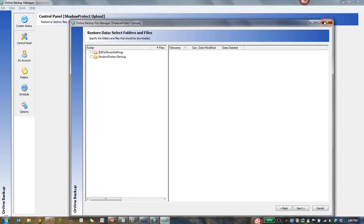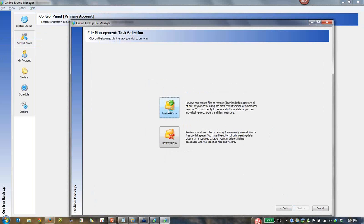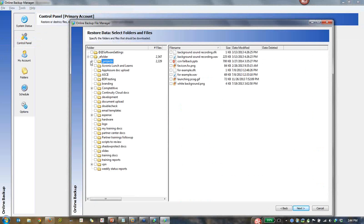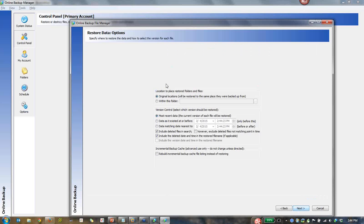Let me switch to a different profile here, to my file and folder account, and start this over, one second. So with this, when I go to restore data, let's say that I want this particular project here. Let's say I want this Acronis project back because something's corrupted in it. I can come in and click next. I can choose to restore it to the same place or to another. Then I could get to version control and choose a date range or something that matches closest to a date, but I can't open up the files and look in them and see what's in there.